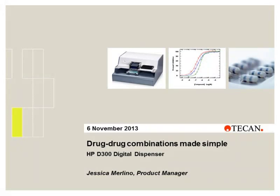In this presentation, the NRSC's workflow for identification of drug combinations and follow-up drug synergy studies using the HP D300 will be presented.